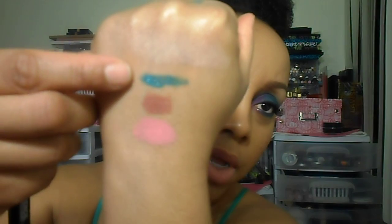On my lower lash line, before I laid the teal color at the bottom, I also lined it with the LA Colors pencil in Summer Love, and it's just the teal with sparkle, and I swatched it right here.